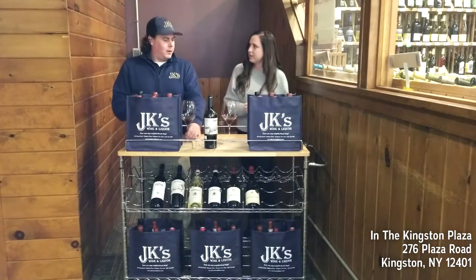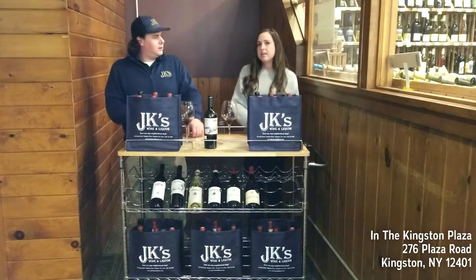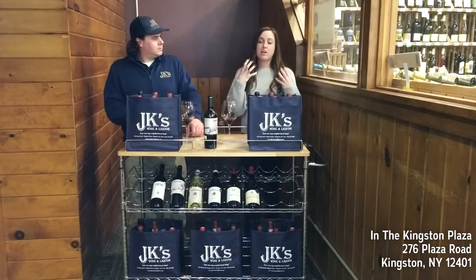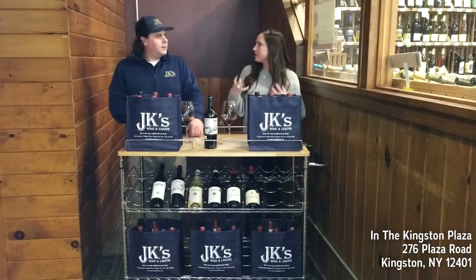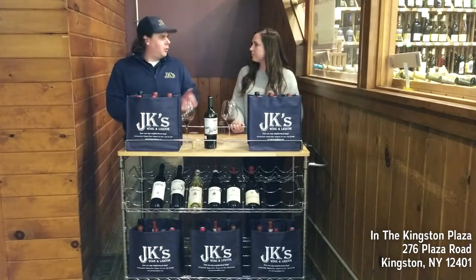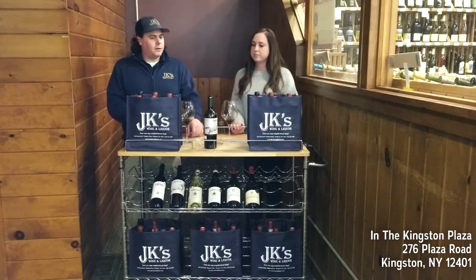And what would this pair well with? It's such a full-bodied red wine that it goes really well with Italian foods like pizza. It can go really well with Mexican food. It has a broad range. Definitely a food wine. While the Portada was more everyday drinking, a nice table wine you could drink with anything, this is more of a food wine.